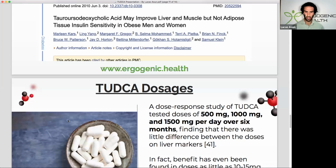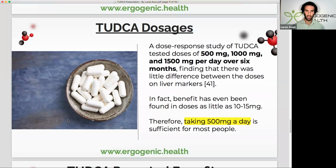So you're probably wondering exactly what dose is most beneficial. One study looked at different dosages: 500 milligrams, 1,000 milligrams, and 1,500 milligrams per day across the span of 6 months, which is quite a long time. It's a pretty long study. And what they found was that there was little difference between each dose between 500 and 1,500 milligrams. So taking 500 milligrams per day is probably sufficient for most people.